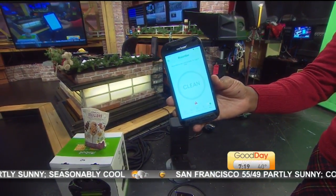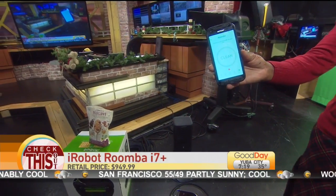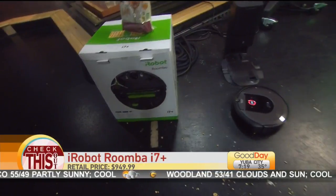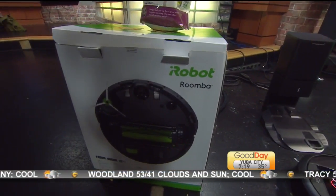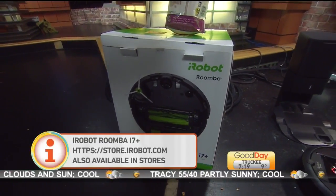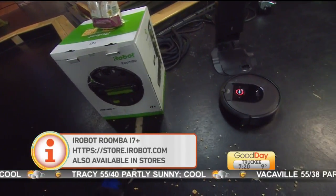And it'll work perfectly. We're going to link all the information to our website, gooddaysacramento.com, under show info and today's date. As you see it on the screen, no, the decimal point is in the right spot. It is $950, but you get to sit on the couch. True. And tell the thing to clean up the mess. Plus, it gives your cat something to ride on.